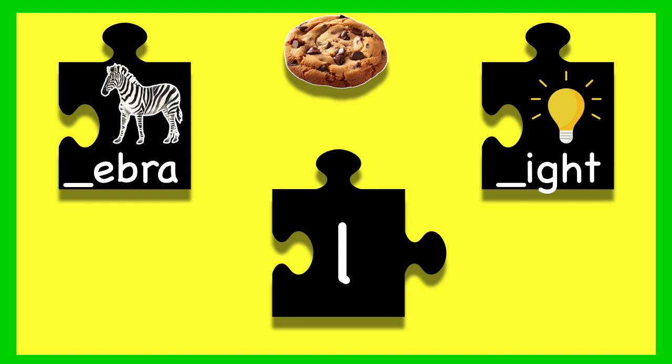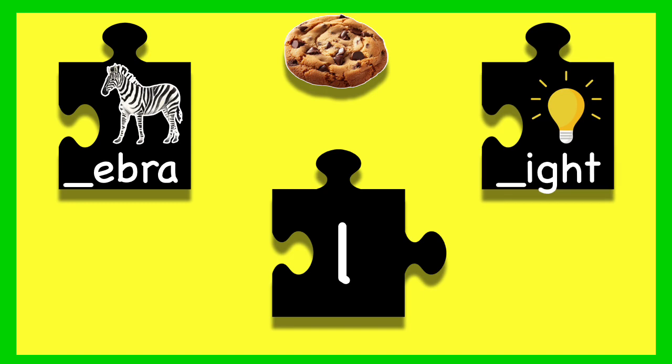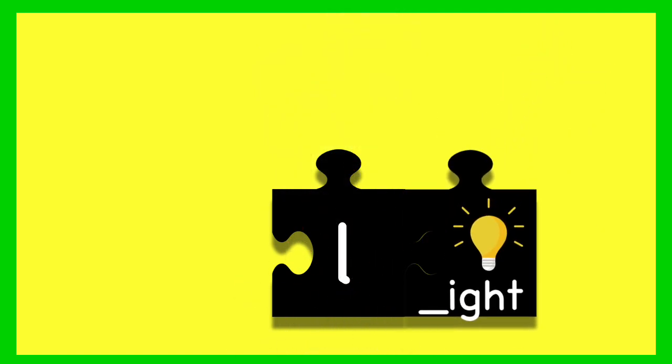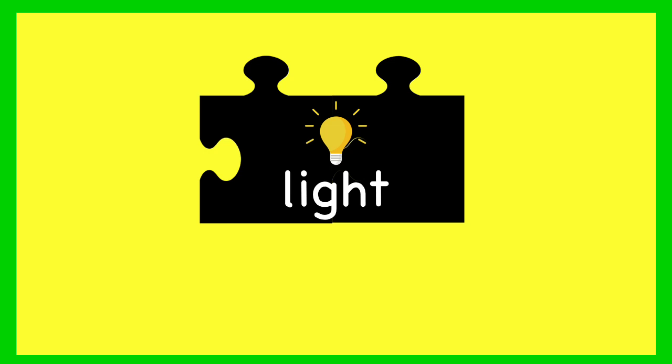L says L. Does zebra or light begin with the L sound? The first sound in light is L, the letter L.